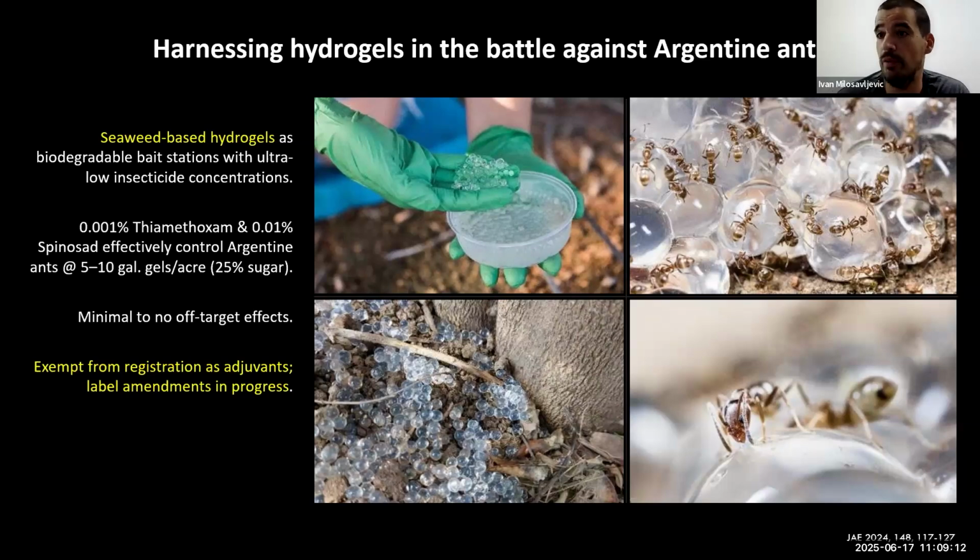And this is really where the problem with the registration now begins, because they're essentially becoming a carrier for this insecticide in small bait stations. So they work by the same method as the bait stations I explained before at the Ant Pros. The ants will consume them, they will take the liquid out of them, and they will feed the nest mates, and the colony will collapse. But it's more targeted and more sustainable. They will biodegrade. You don't need servicing, and essentially you can distribute them below the trees, and they're far cheaper than those Ant Pros that I showed.